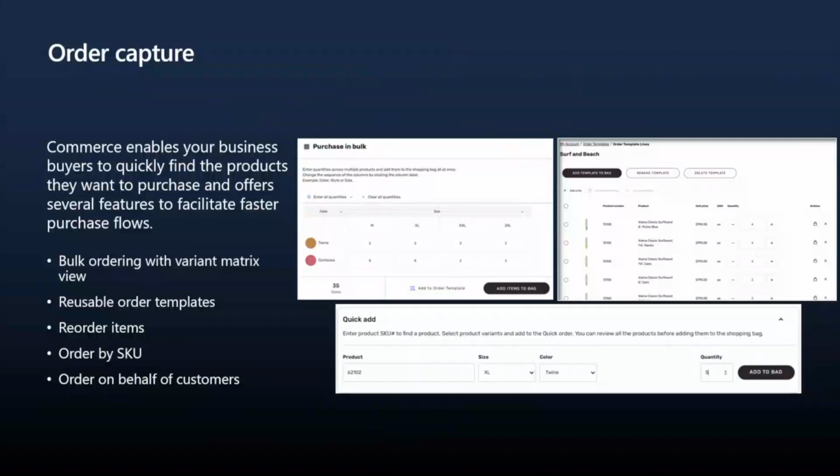But we understand that business buyers are much more aware of the products. They usually even have the SKU number of the items. They usually have a list of items that they want to buy. So the buying needs of a business buyer are slightly more evolved than what you see on the consumer side.